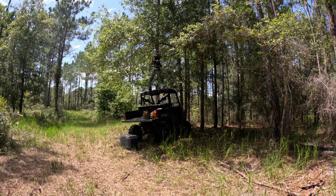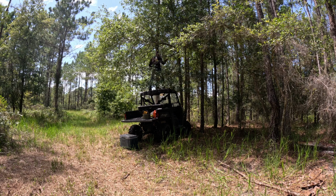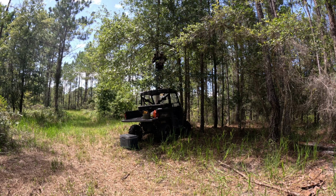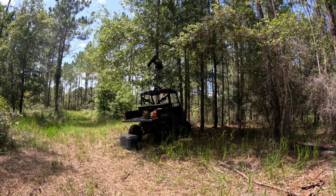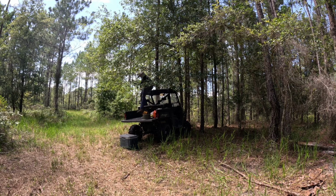Basically, I'm just going to make a loop in the rope, find my knot, cinch it down, put my carabiner clip on there. And I want to go in between these two branches. Perfect. Throw the other end of the rope down.